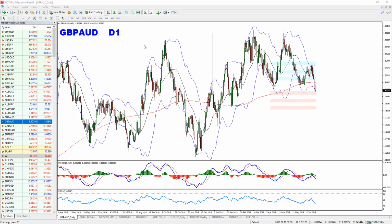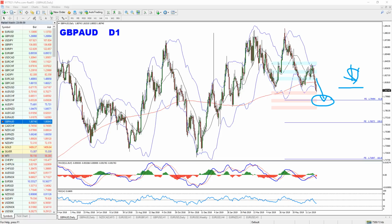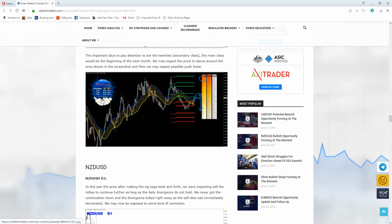So one of the rock stars in our performance from previous week. This is the target where I'm heading, closer to the psychological level 180. Very likely we would see some bounces here. There is a chance we will continue lower, but as for now, this is where I would be looking to cash out. So Pound Aussie makes its job.